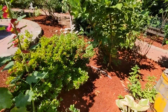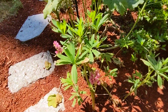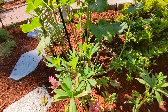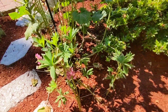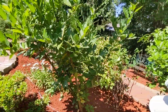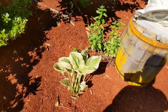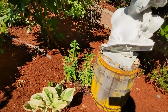Oh no, look what we have here. I just cut those off. These are lupin, and I've never seen them bloom twice. Interesting. And azaleas, and I've got a bay leaf and some mint, which I keep under control. And a hosta I just planted, which is not faring too well. Have to give that some extra water.